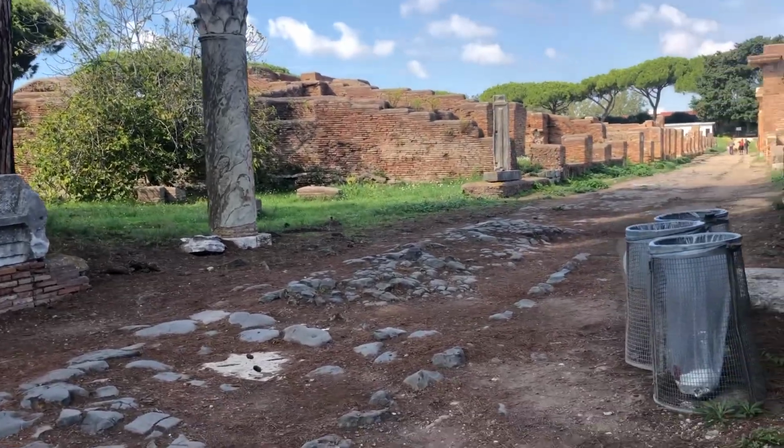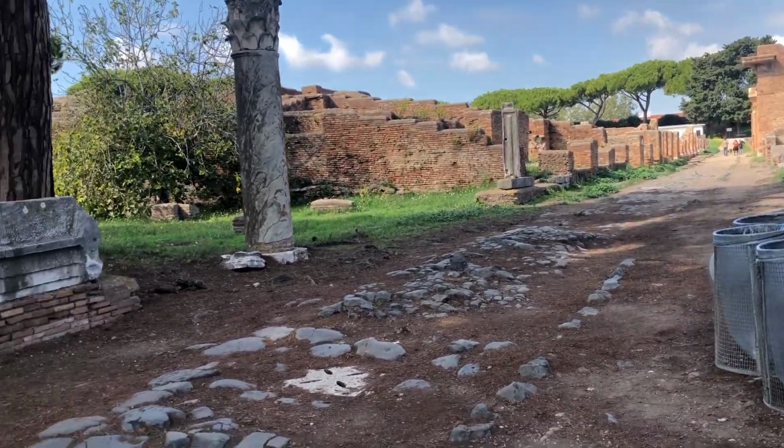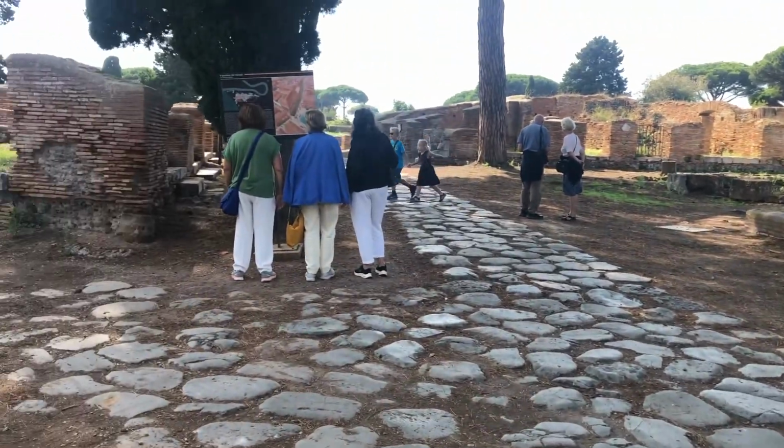And here also was a temple. It was built in the first half of the 3rd century AD.